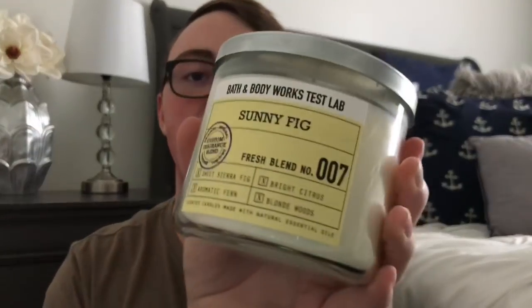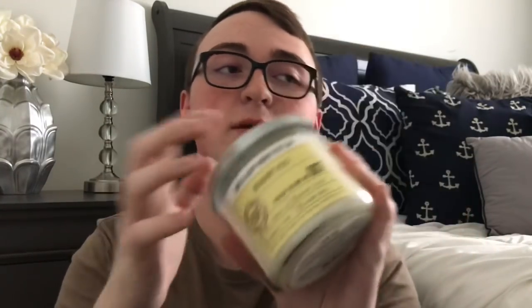So we have Sunny Fig right here. Notes are Sweet Sierra Fig, Bright Citrus, Aromatic Fern, and Blonde Woods. They printed the notes on the front on this collection. So, this one is just a little bit of an earthy approach to a fruit scent. I know this is weird, but I feel like this almost captures the peel of a fruit. I don't know. I have no idea where I'm going with this, guys. But that kind of freshness comes through in here.